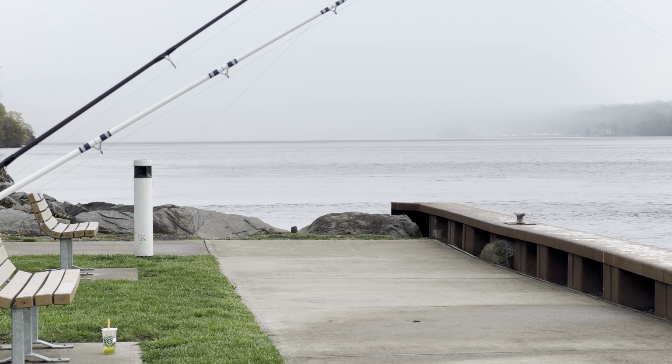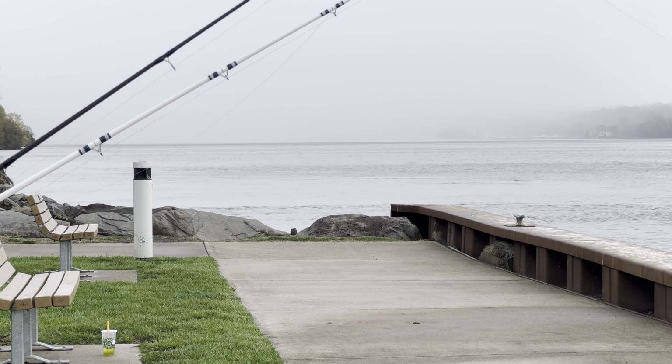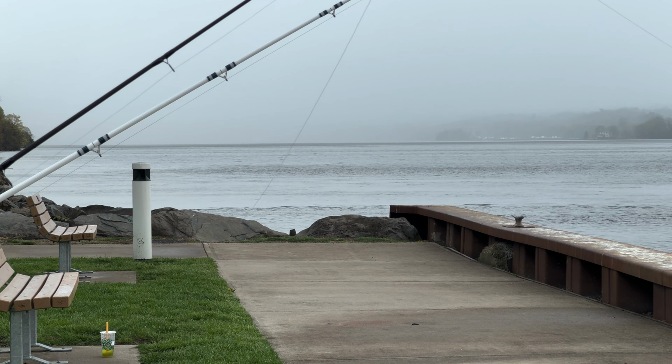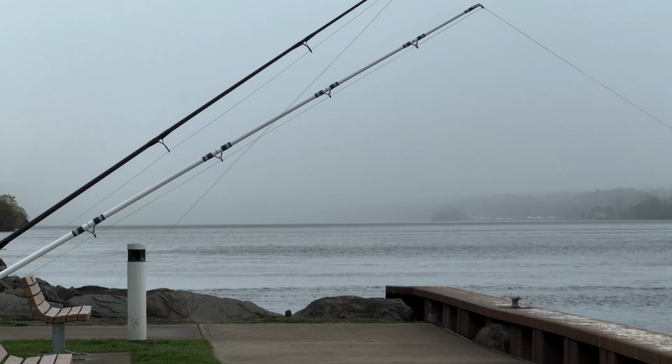So this is pretty cool. The rain is coming up the river. See what happens. We're going to try to catch this rainstorm coming in. That should be a pretty cool video. I might end up getting a little wet. We'll see.